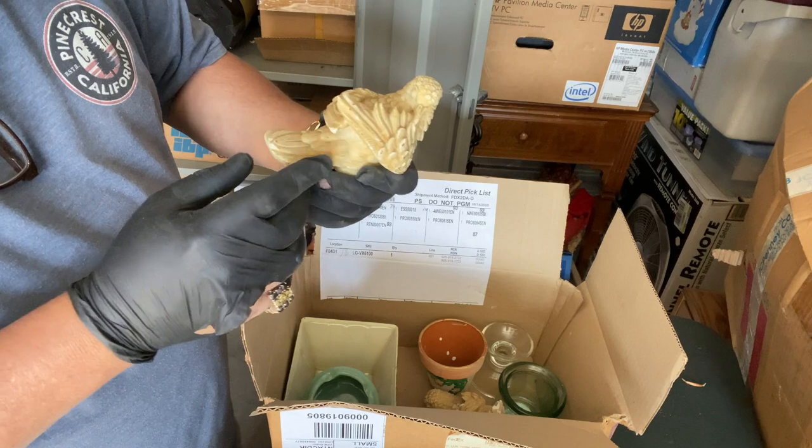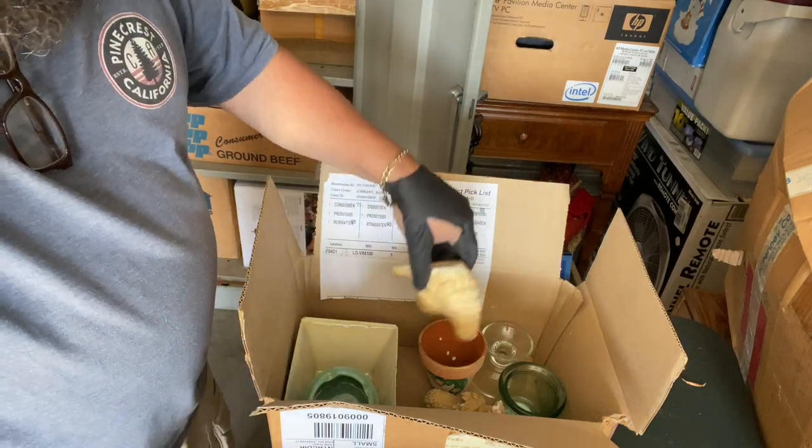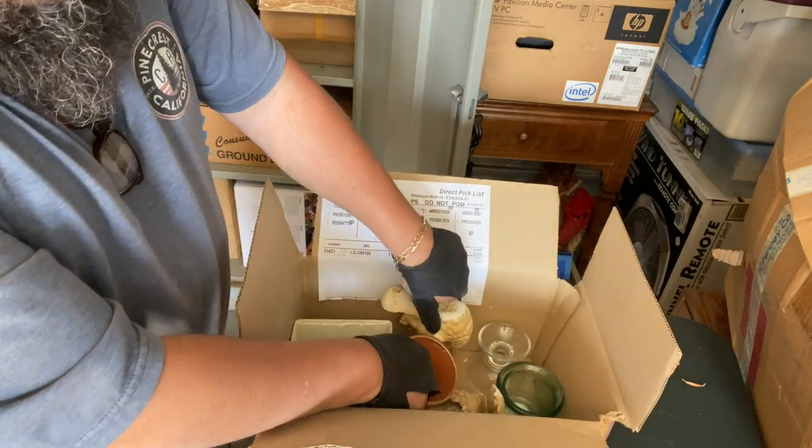Little birdie thingies. Chip, chip. Chippy, chip, chip, chip.